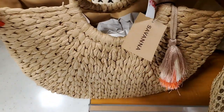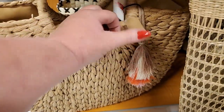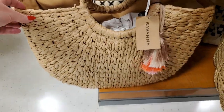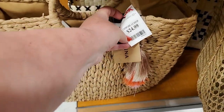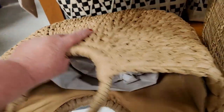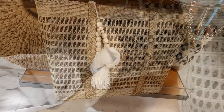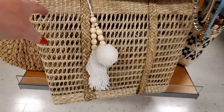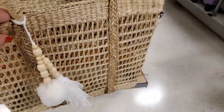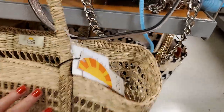And I love this. We've seen versions of this. I like that this one has the tassel. And this is also a pretty good size one compared to others. That is $24.99, not bad at all. Because I've seen smaller ones for $40. That's pretty big. Another cute one, I like that. I like this detail. CNC. And that is $24.99 as well.